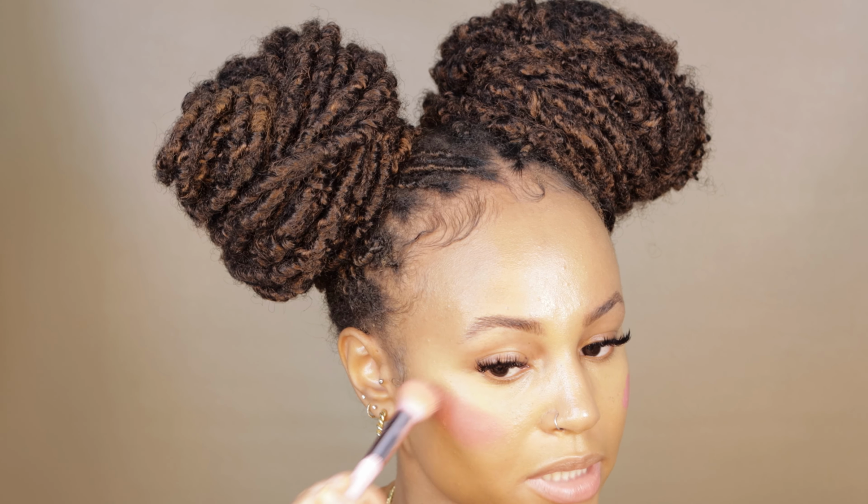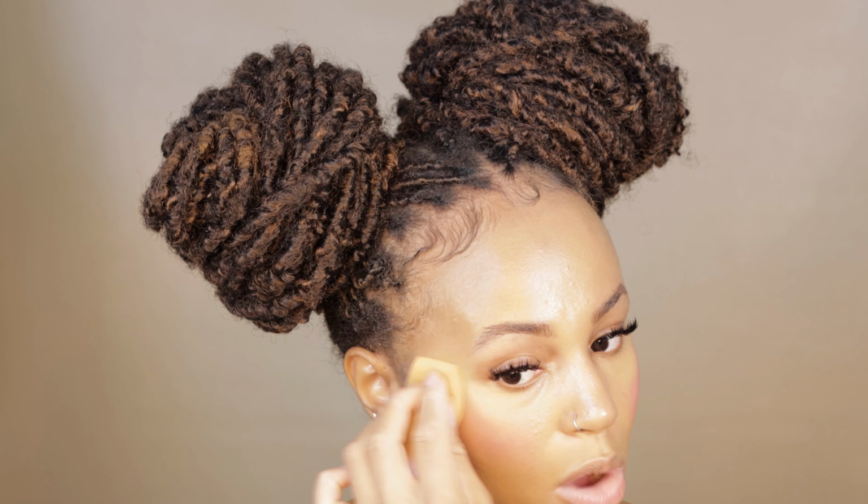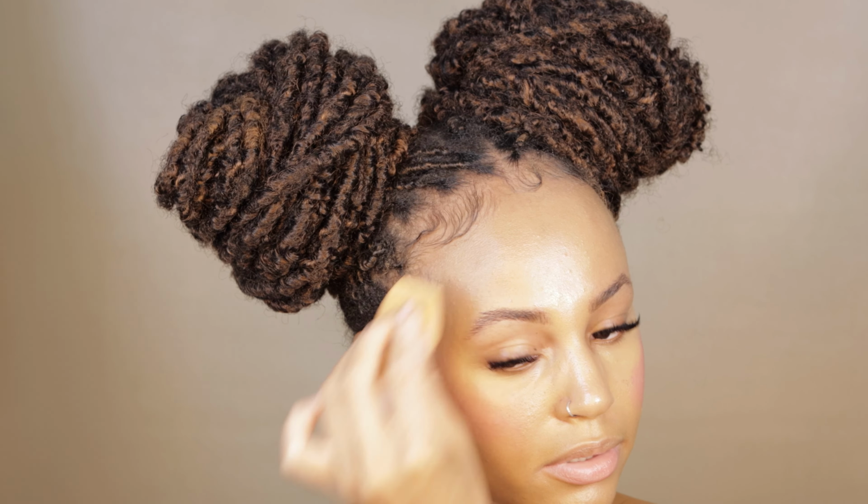And I know I'm gonna look like a clown. I look like a clown, yes. But because we have this sponge that we already used to do our base and our concealer, you can just go over it and it will soften it. And I always blend upwards into my temples, just like that. You see how it looks so much more pronounced here than it does here. So just go over that with the sponge you use for your base, blend upward.